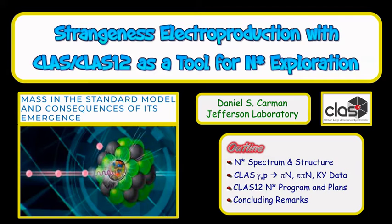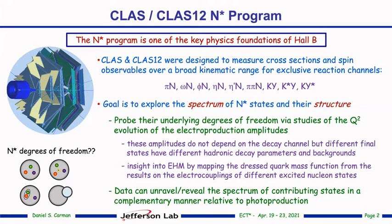After I talk about some highlights from CLAS, I'll set the stage for CLAS12 and the N-STAR program, what we're working on and our plans for the future. So let me dive in to give you an overview of the N-STAR program in Hall B. This program is really one of the key physics foundations of Hall B. It has been since its inception.